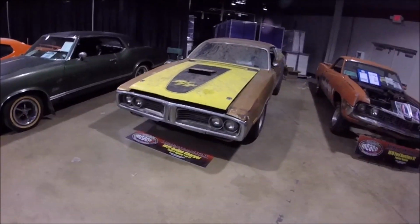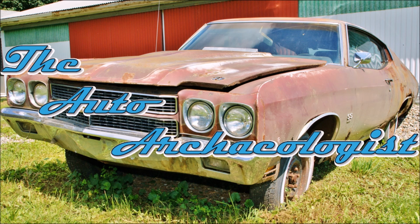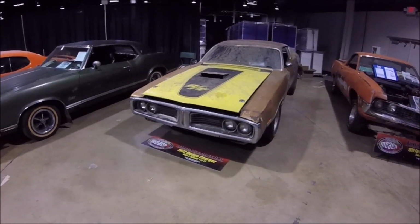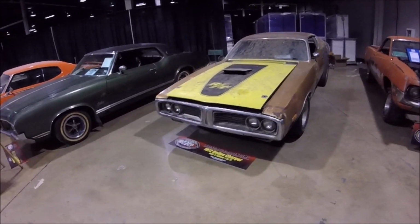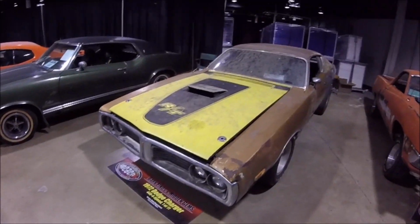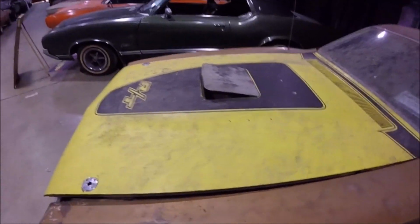1972 Dodge Charger Rallye. This car is really unique. It's a 440 4-speed car, one of 11 built. It has the Dana rear end. It's got the incorrect hood on it, but it's a real 71 R/T Ram Charger scoop hood.